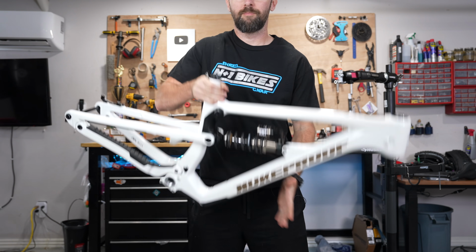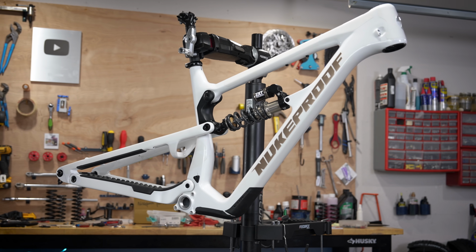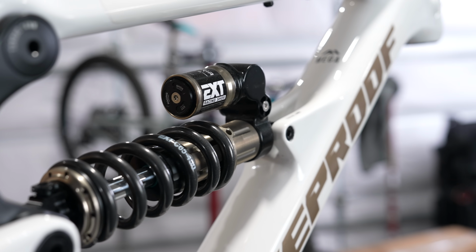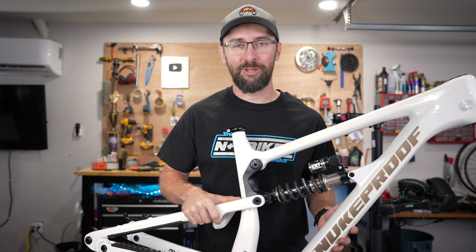I just bought a super rare frame that I've wanted for years. Nukeproof disappeared in 2023 and I thought I would never find this frame. But now I get to see if chasing this frame for years was actually worth it.